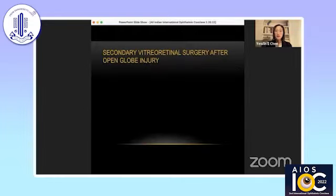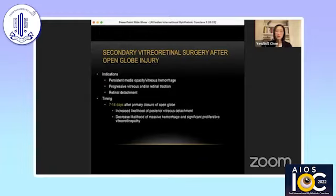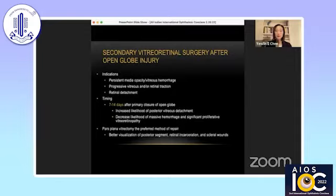So why do you get secondary surgery afterwards? The indications for vitrectomy include persistent media opacity and vitreous hemorrhage, progressive vitreous and/or retinal traction, and retinal detachment. And the timing is really important. I think 1 to 2 weeks after your primary closure is the optimal time for your secondary vitrectomy, because this increases the likelihood of a spontaneous PVD and also decreases the chance of significant proliferative vitreoretinopathy. And really, vitrectomy is the method of repair for these secondary cases.